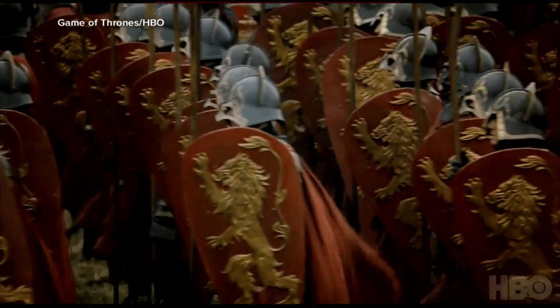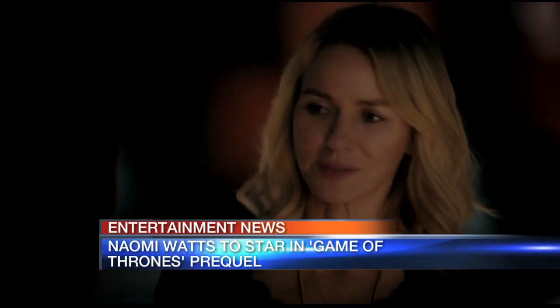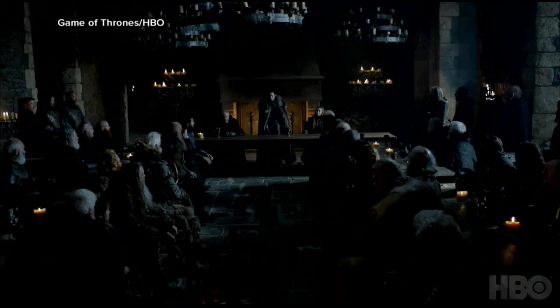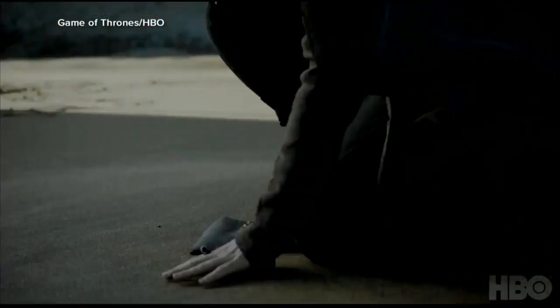That Game of Thrones prequel you may have heard about has reportedly landed its first star, and it's a big name, Oscar nominee Naomi Watts. She'll play the lead in the untitled HBO show that's set thousands of years before the events of the current Game of Thrones, which will return for its final season sometime next year.